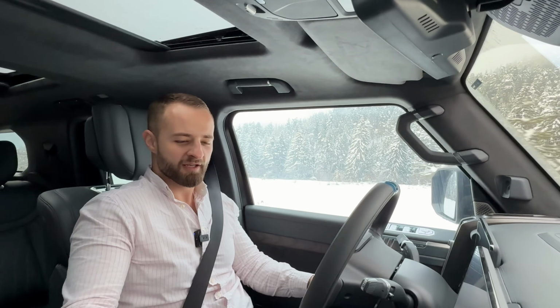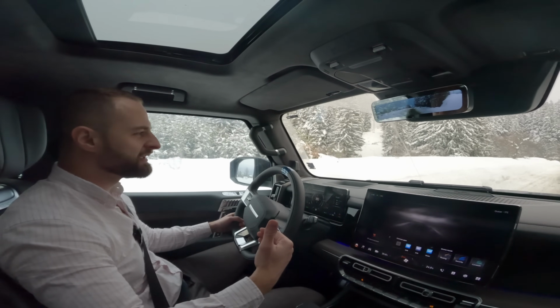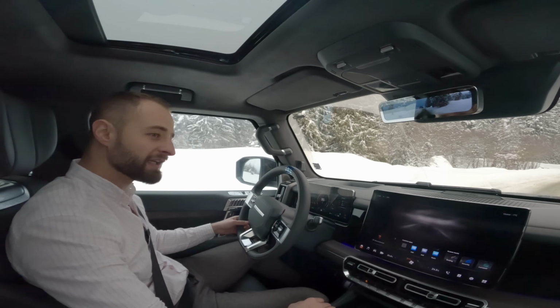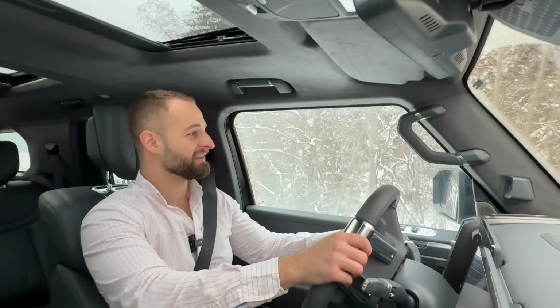Obviously we gotta test whether we can drift this thing, right? So I turned the ESP off here, and normally I would go into snow mode, but if I go into snow mode, the car wants full traction. So I decided I'll go into mud mode, right? Because mud mode should allow us a little bit of slippery style driving.